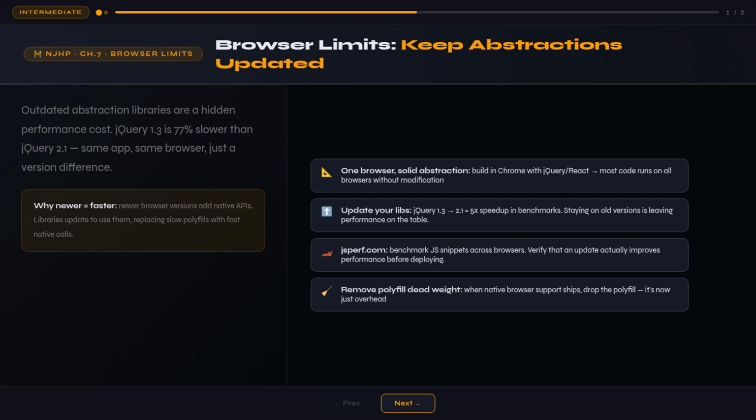Test your updates with JSperf or a similar tool to confirm the improvement before deploying. And always keep your eye on what browser APIs your abstraction layer uses. If the browser ships a native implementation of something that was previously polyfilled, the polyfill becomes deadweight.